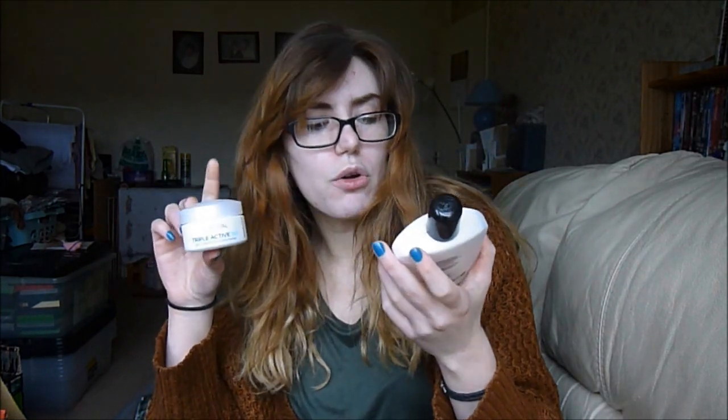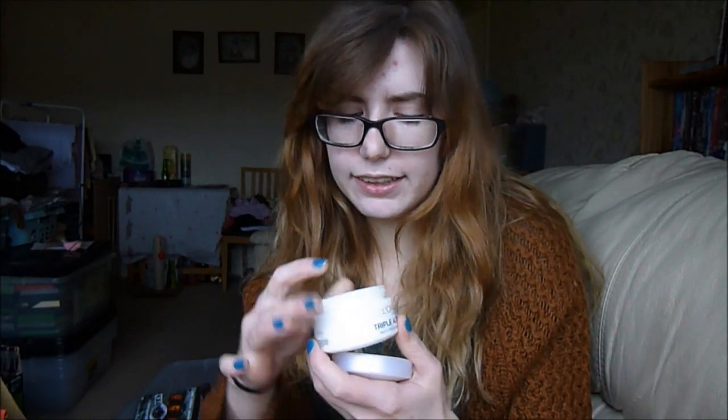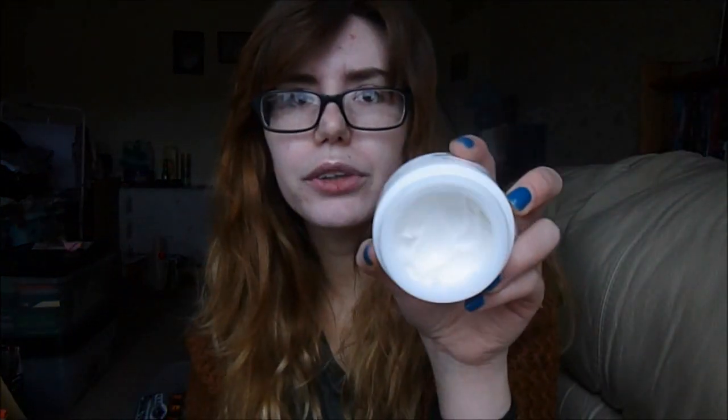For all over moisturisation, I usually either use the L'Oreal Triple Active Day Moisturizer or the Olay Beauty Fluid. Depends how tight my skin feels and how cold it is outside. If my skin feels tight but it's still relatively warm outside, I will usually just stick with the Olay Beauty Fluid, or I might just use a little bit of this. Or if it's really cold outside, like if it's snowing, I will slap this stuff on. This is a lotion, whereas this is definitely more of a thicker cream. I'll get some out just to show you.